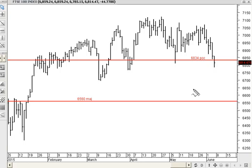FTSE 100 is an interesting chart, a level that we've been watching for a while. 68.34 is a big level on this chart. We saw a test here, and we're currently at the end of this week printing below that level. So going into next week, I'd really want to see the FTSE 100 back above 68.34 up here. This is weak price location currently, so more price action down here would be an indication of further weakness.